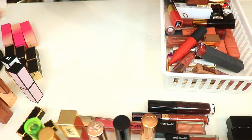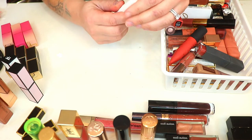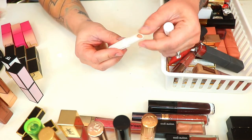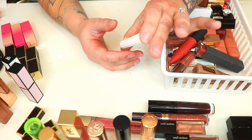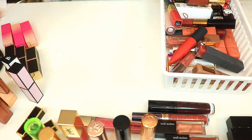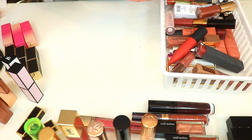All right, let's go to the KVD. I forget what the exact name of these were, but this formula was awful. This was one of those formulas where you could actually feel the texture on your lips. I really do like the packaging, but that was one I definitely should have sent back because it was not it for me.